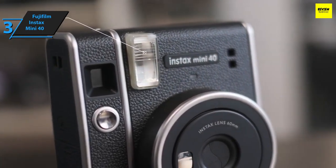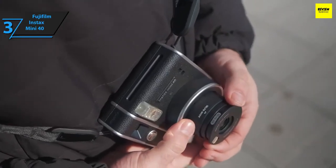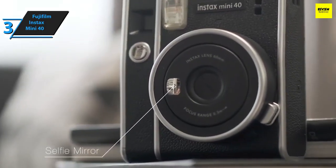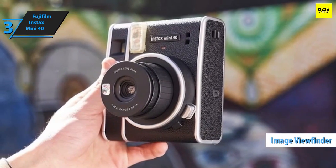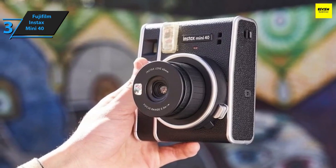Besides, the camera comes with a selfie mode for quick and simple self-portraits. To activate the selfie mode, pull the front edge of the lens after turning on the camera, and you're ready to take a self-portrait. The features of the Fujifilm Instax Mini 40 do not end there, as the camera comes equipped with a real image viewfinder, runs on 2 conventional AA batteries, and has dimensions of 104mm by 121mm by 65mm.